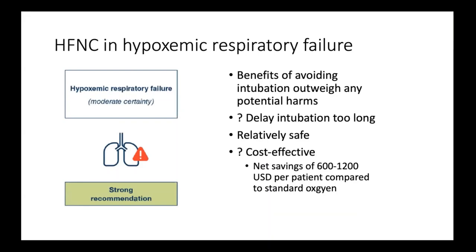Overall, the guideline panel, the European Society panel, after weighing the benefits and potential harms, ended up making a strong recommendation for using high flow nasal cannula in patients with hypoxemic respiratory failure. This was really informed by the decrease in intubation and the fact that it was believed to be relatively safe. So given a strong recommendation, again, you're all methods experts now, this means just do it. It's likely to apply to the vast majority of patients. And again, this is consistent with how I practice intensive care medicine.